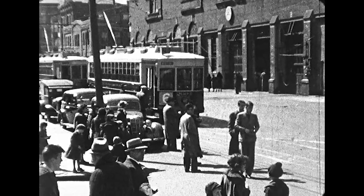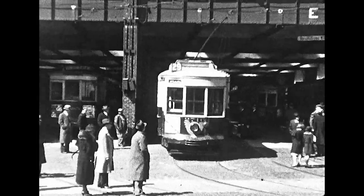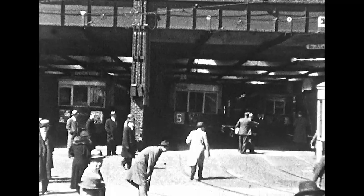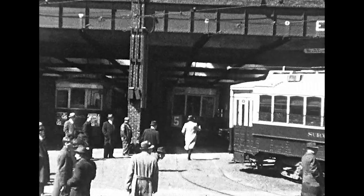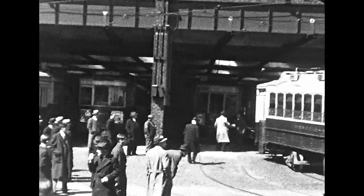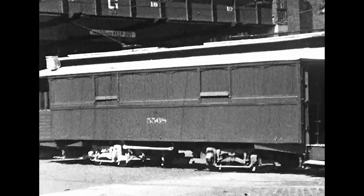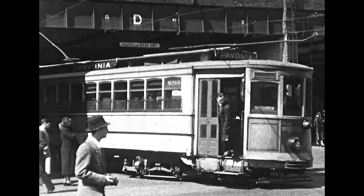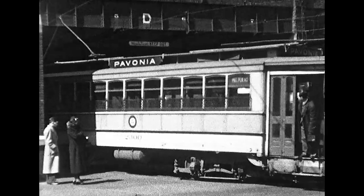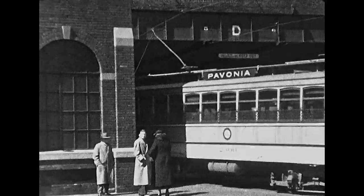It's a busy scene in the street in front of the Union City Car House as streetcars pass the formidable brick structure. A work car is in front of the car barn. Line 27, Pavonia Avenue, ran out of the Union City Car House. The last trolleys ran on the line on July 9, 1938.